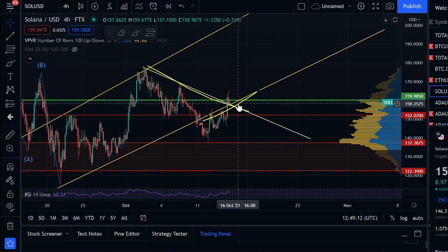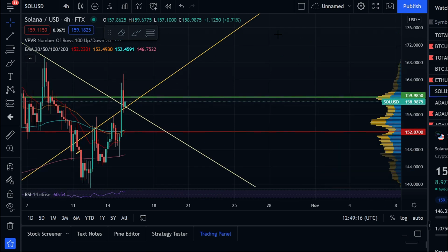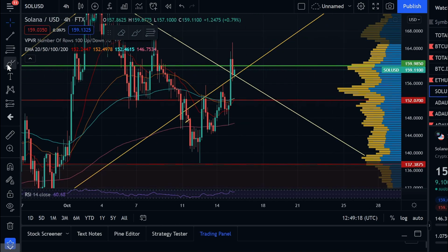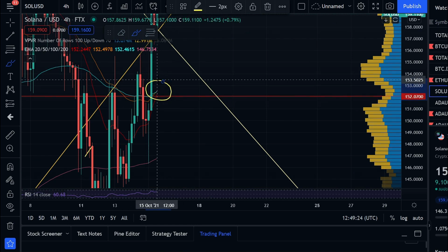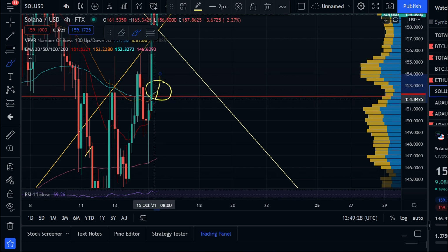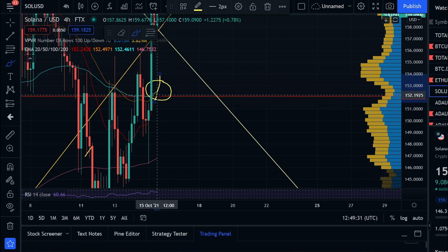What we can also see is that if we turn on our EMAs for a second, there is a massive bullish crossing about to happen. We can see the 20 EMA about to clear probably within the next 3 closes, so the next 12 hours. It's going to clear between the 50 and the 100 EMA.